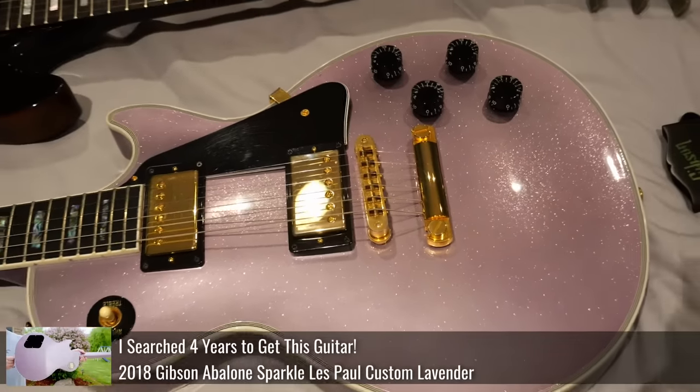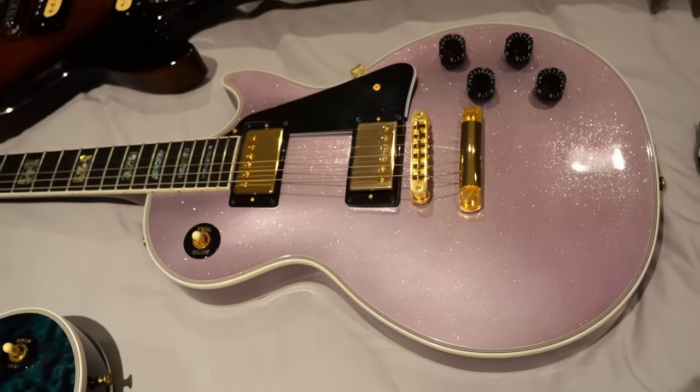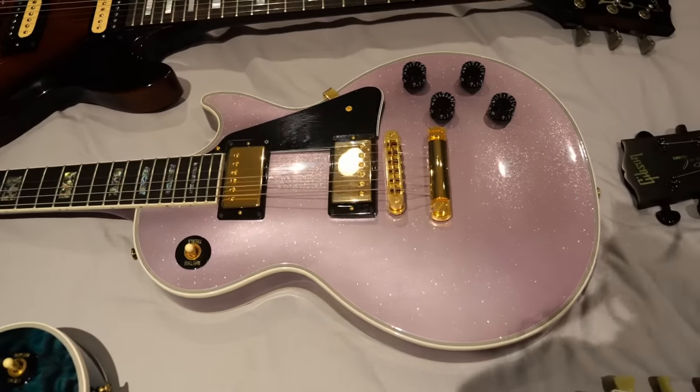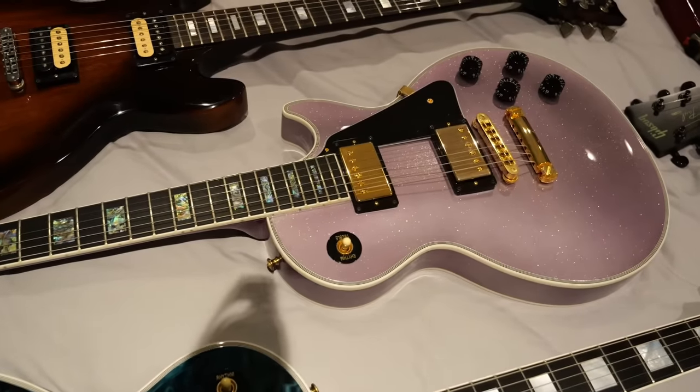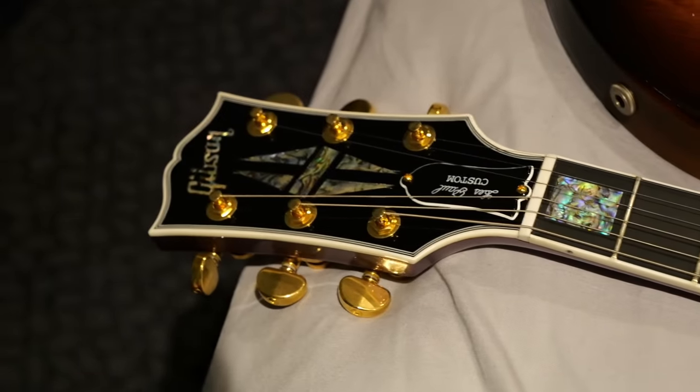This one is from 2018. It's part of the Abalone Sparkle collection. If you're selling any of the other colors, I would be interested in owning a complete set. It's just a beautiful metallic finish, and you've got the cool abalone inlays, as well as on the headstock.